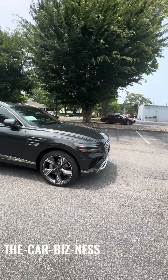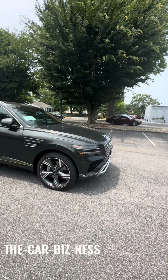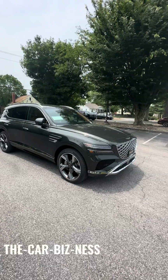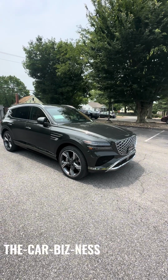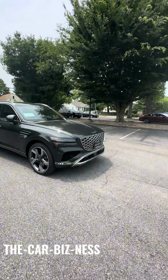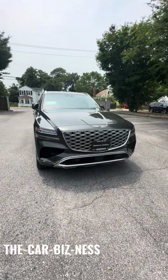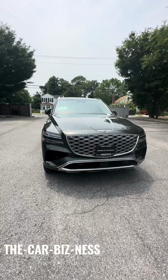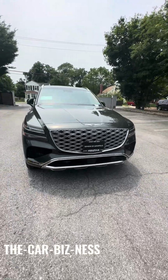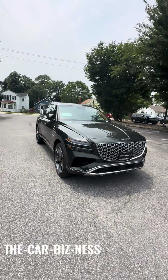You're going to have also a little camera in the windshield. That's going to look for things like lanes, tail lights, cars ahead of you. And there's also going to be a sonar sensor down here at the bottom. That's going to assist you when you're using the adaptive cruise control as well. They have two systems that are going to help keep you safe.